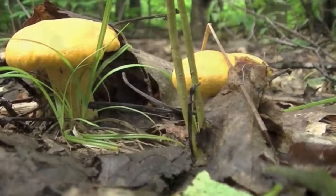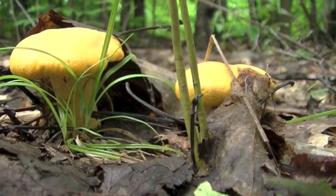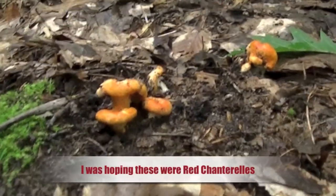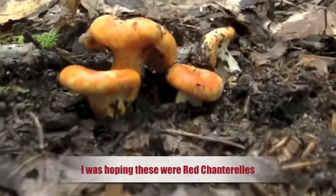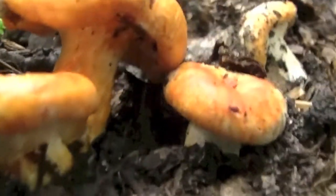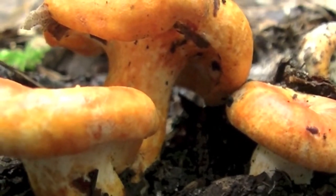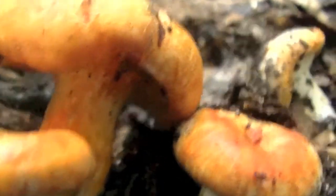Nice yellows right there. They weren't here, by the way, 2 days ago. I got them looking right at them here. And I covered them a little bit. Kind of made my day turn into a bummer, in a sense. These are lobster mushrooms. They're like Bomyces. I thought for sure I found red chanterelles for a change.